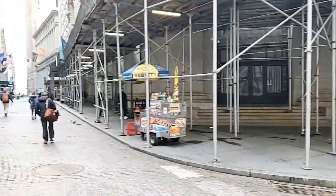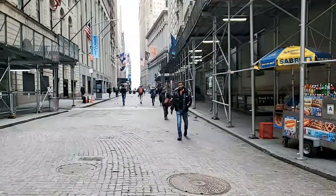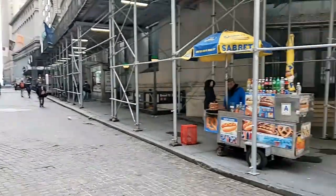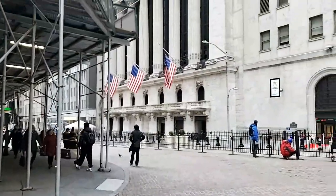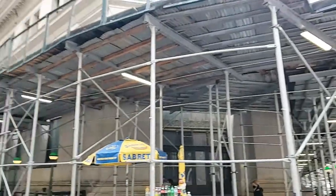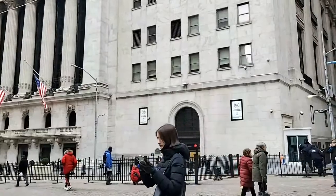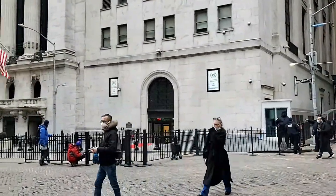In September of 1920, just a little bit after, like a minute or so after noon, a horse-drawn wagon was pulled up here. It had 100 pounds of dynamite and 500 pounds of iron sash weights. When this detonated, it was an absolutely massive blast. It broke the windows of the New York Stock Exchange, of the House of Morgan right here on the corner. This killed nearly 40 people. Hundreds more were injured. And this was considered an act of terrorism.